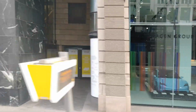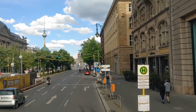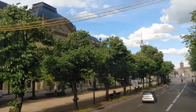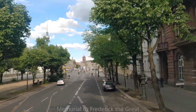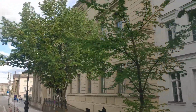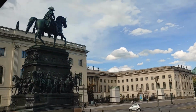This is the Automobile Forum by VW Volkswagen Drive, where Volkswagen presents all their brands. On the left we have the biggest historical building in Berlin, the State Library, Staatsbibliothek, and in the middle of the road there's a memorial for Prussian King Frederick the Great, Friedrich der Große, who gave the order for the construction of this entire square we are approaching now.